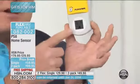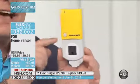Watch this. Look, it's got a plug on the back, a plug on the front. When you plug this device into any wall outlet of your house, any one, in 30 seconds, it maps out your house. It knows every window. It knows every floor, every door. It's like, Scotty, put the shields up.